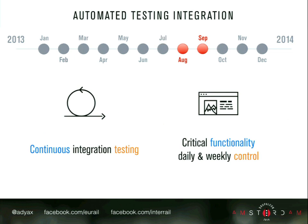The second sub-project was integration of automatic testing. We integrated the tests to support our continuous integration, and on the other side, to avoid any unavailability of the content or the major functionalities, we performed user flow tests, which were executed on a daily and weekly basis by automatic tools and which were delivering reports to us saying that this or that functionality is available all the time.